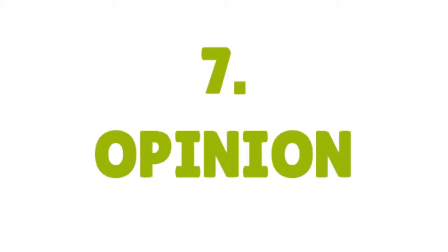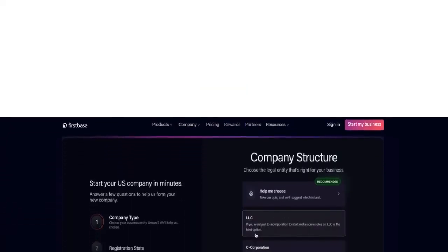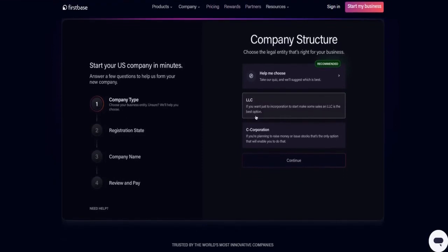So what is our opinion here? Is Firstbase worth it when it comes to virtual mailbox or company formation? But we want to focus on virtual mailbox here. Yes, definitely. Firstbase is definitely worth it. It is a legit company. It is a solid company. But Firstbase is more intended for foreigners. So if you are outside the States and you are trying to have a footprint in the United States, you are trying to have your company formed in this country, or you're trying to have a virtual mailbox in this country, Firstbase appears to be a great provider.